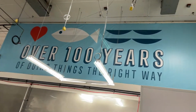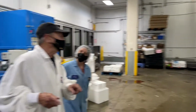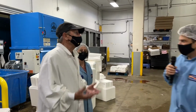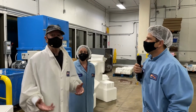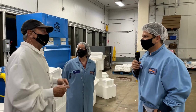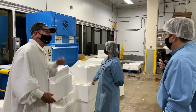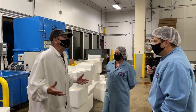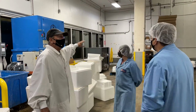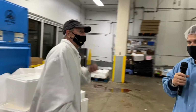Where are we right now? We're getting ready to go into our cut room. One thing I wanted to say real quick is we're very emphatic about sustainability and doing the right thing, feeding people sustainably. You have to get fresh fish in fresh, and they use styrofoam and ice, so we don't want styrofoam going into the landfill. We have a machine that grinds it up, puts it in blocks, and we repurpose and recycle it. We're not even throwing that away.